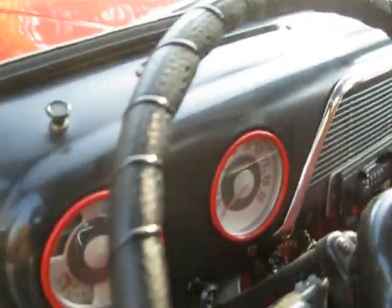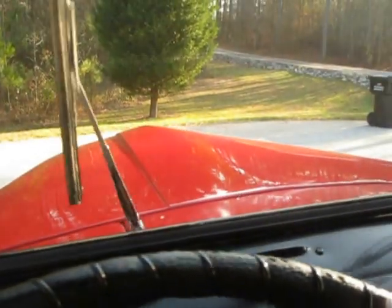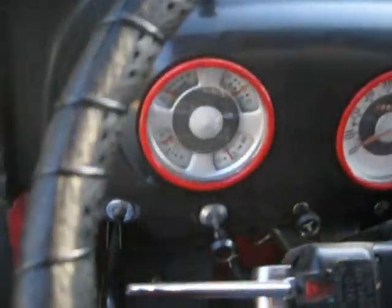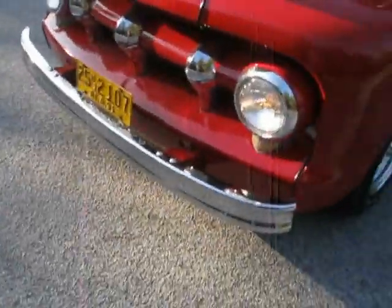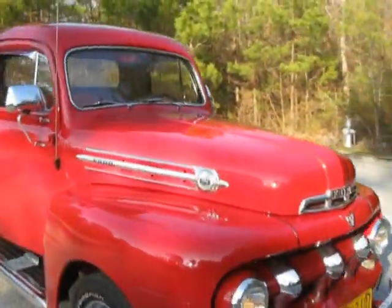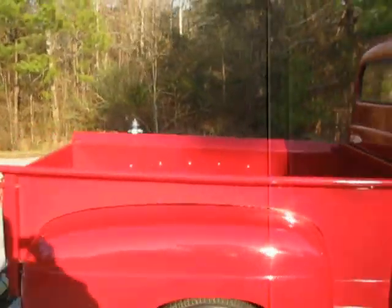Dashboard is in an original condition. Oh, I did want to show that, I'll hit that real quick. Everything on this truck works. Windshield wipers, lights work. Of course, I don't need the truck running for the lights to be on, but I did want to show. Turn signals work, brake lights work, the whole brake system is new.